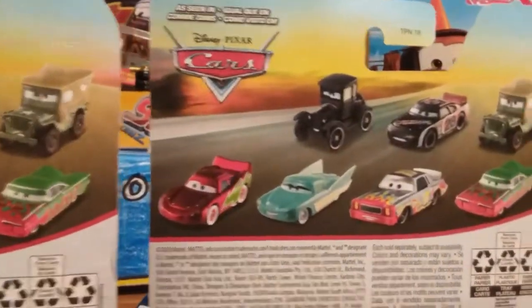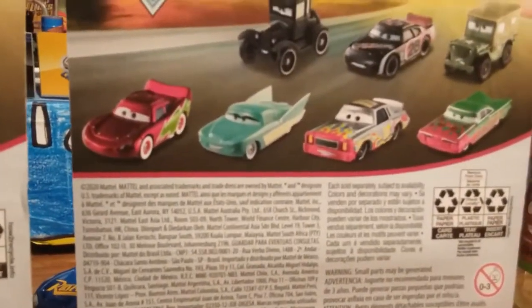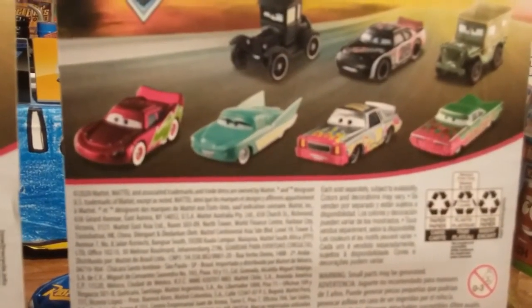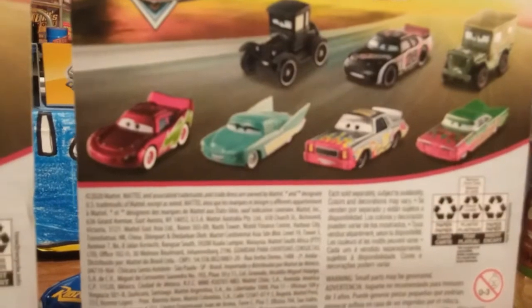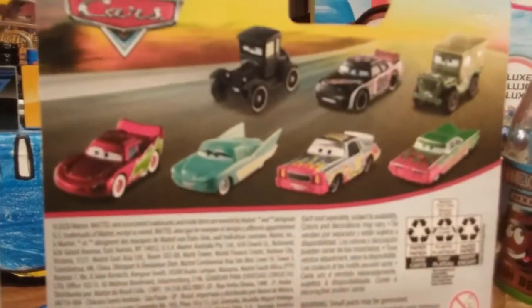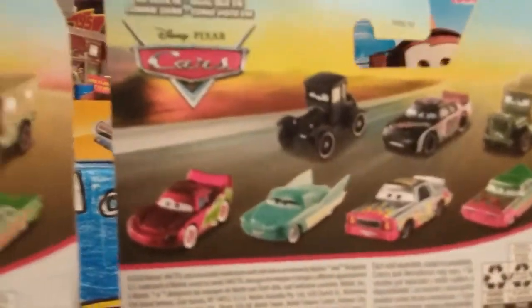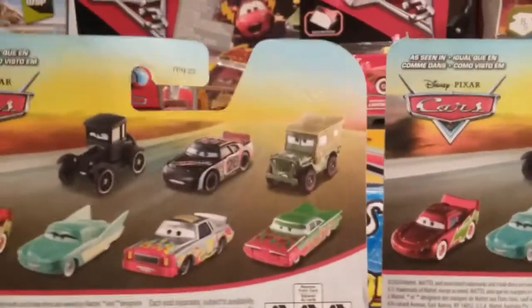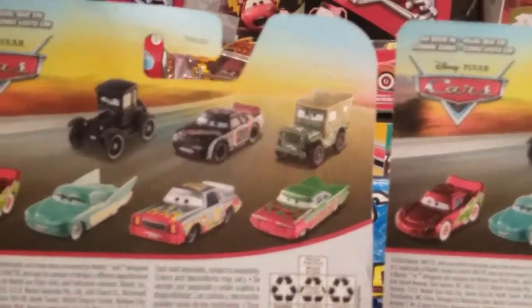On the back, now, this is something I find is really cool. They now group them by what movies they were in, but McQueen and Ramone were never in the movie. Yeah, because that makes sense. Also, the Darrell Waltrip car, I gotta stop thinking about NASCAR. Darrell Waltrip car now is in Cars, but it really could have been grouped in the Cars 3, 1, 2, but doesn't matter.